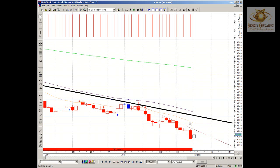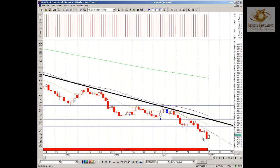So ideally, it needs to be trading above all this in my eyes. If this is going to be long-term bullish, then we need to be trading above this major downtrend. So we've got to be trading above the 21 to start with, because that's been prior resistance or support.